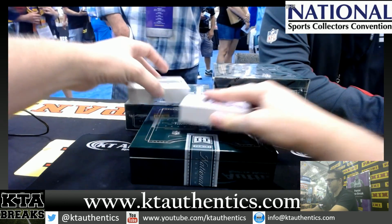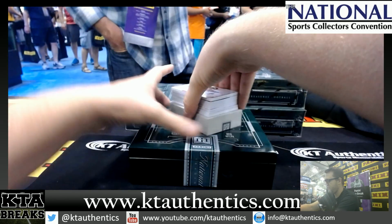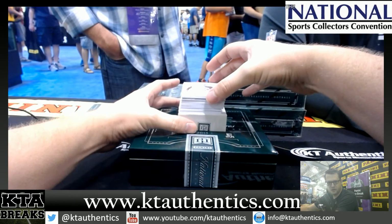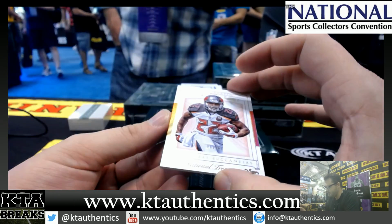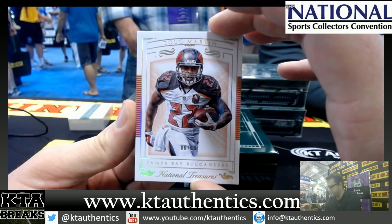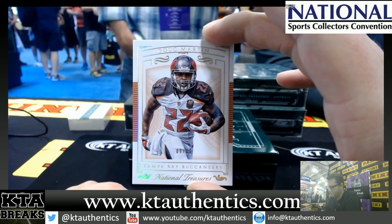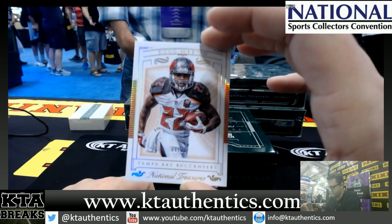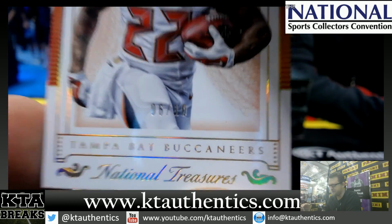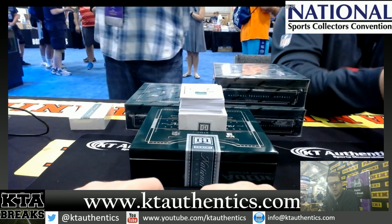Alright guys, let's see what we got. National Treasures football. We're doing one from the back? No, we are not. Alright guys, good luck. Our first card is 6 of 10 for the Tampa Bay Bucs. That is Doug Martin, the muscle hamster. Very nice short print base, and the stuff goes crazy. 6 of 10, Doug Martin. All right, guys, that's a good start.